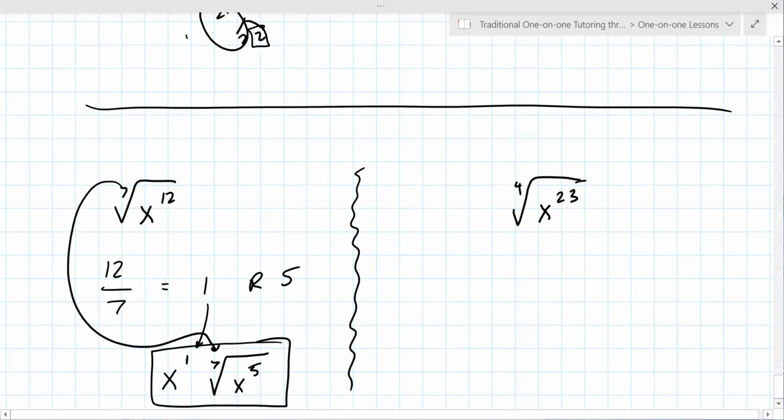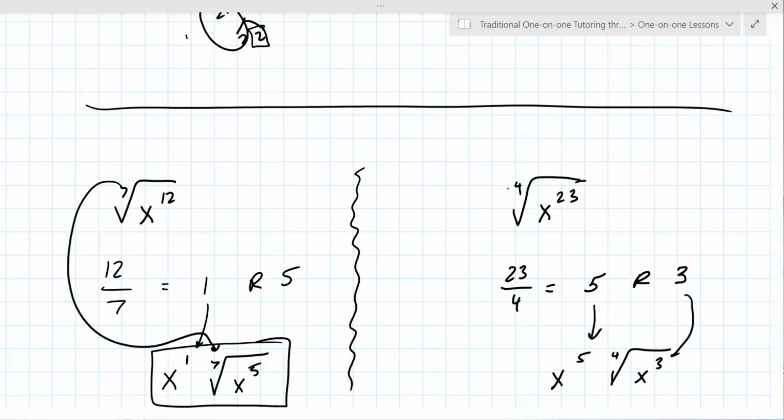So similarly over here, we would have 23 divided by 4, which is 5 with a remainder of 3. So that becomes x to the 5th, the 4th root of x to the power of 3. Okay, that's what I got too.